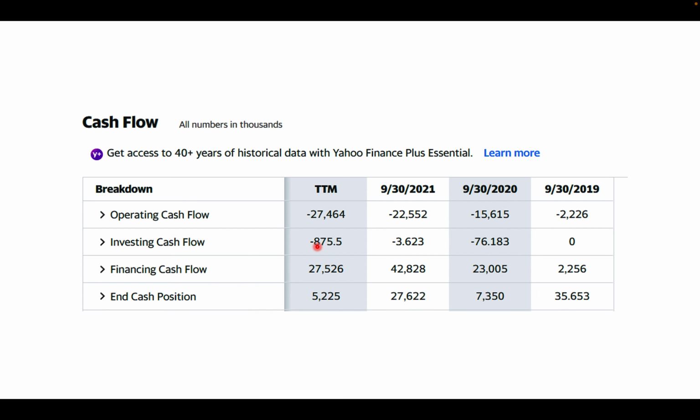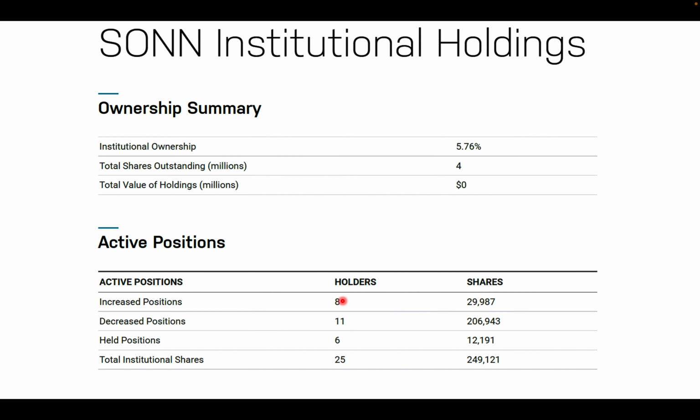Investing cash flow is negative 875 million. Sometimes investing cash flow is like if you're buying other companies or others' warrant stocks, things like that. If you're investing money, this is where it goes. Cash position is 5.2, which means they do have $5.2 million in hand for cash, which is a good thing. If you have a preferred stock, you have some liquidation there.